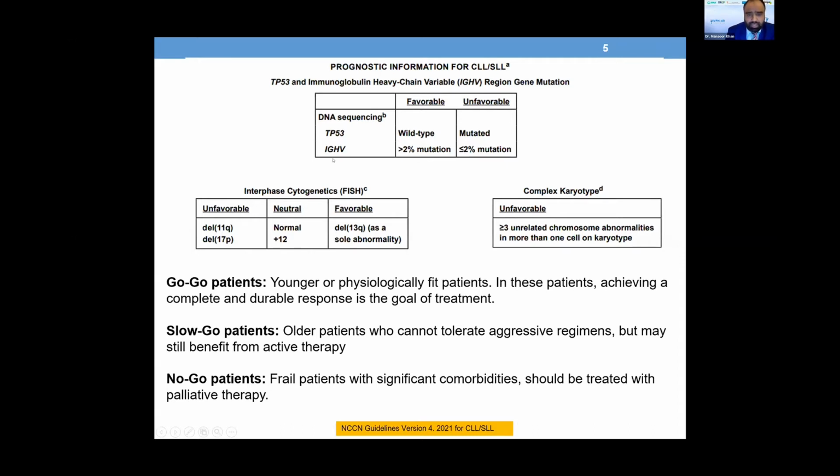And then we have IGHV mutation. Those patients who have the mutation have a favorable outcome, and those who do not have the IGHV mutation have an unfavorable outcome. The reason patients with mutated IGHV have a favorable outcome is that it reflects that the clonal evolution and the expansion of the CLL has already happened, and it's not going to progress down the line. Whereas those patients whose IGHV is not mutated can progress at any time down the road.